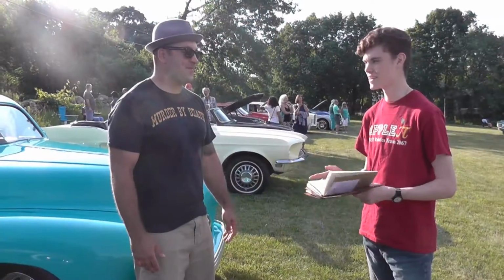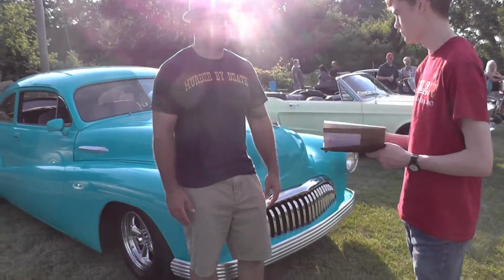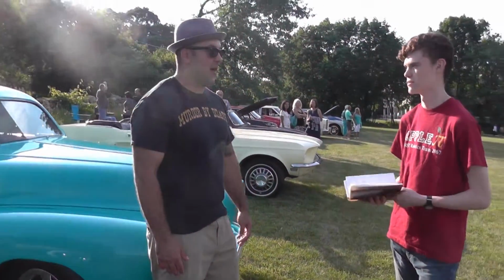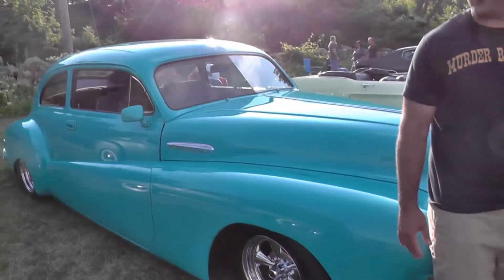All right, so what make is it? This is a 1948 Buick. Cool. So have you modified it in any way? What did you do to it? I bought it pretty much like this. The only thing I've done is rebuilt the carburetor and a couple other small things.